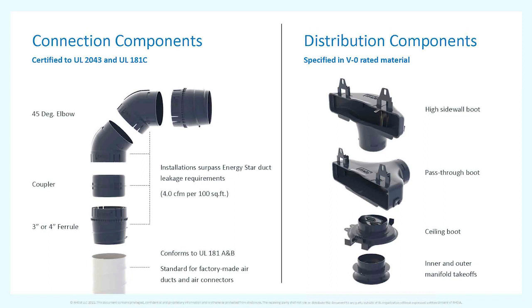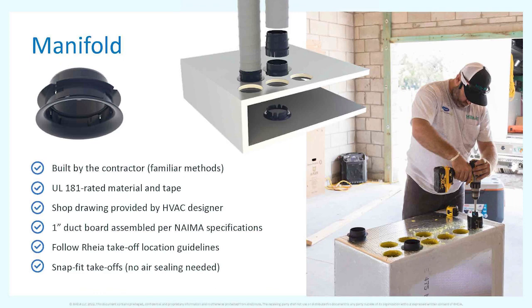And the manifold itself is a site-built or shop-built 1 inch or 1.5 inch ductboard box assembly. That box assembly is built to typical NAIMA specifications. It's like building a splitter box, if you like, that you typically build in an attic today. So it's built to a certain size and specifications that we provide.